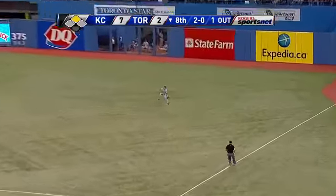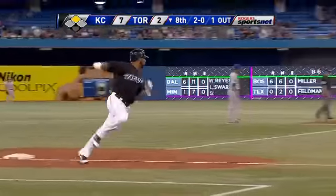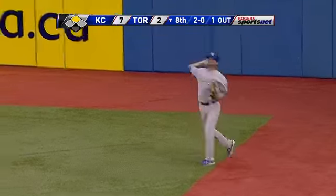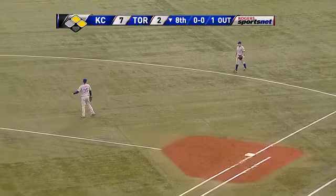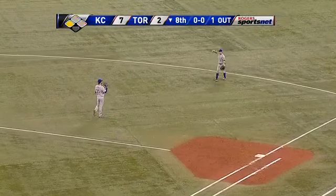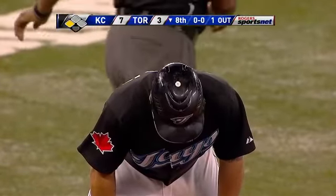And Lawrie goes to right. Francoeur with a long run. He won't get there. And that's past it. Lawrie can fly. He's around second, headed for third. Francoeur gets it back to the infield, and you can bet Lawrie was thinking about an inside the park home run. But Francoeur got back in a hurry. Encarnacion scores on Lawrie's triple.